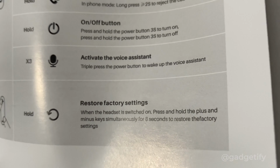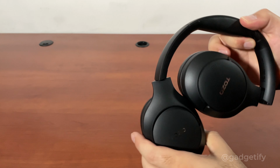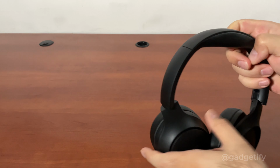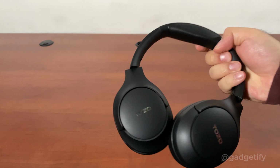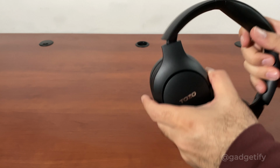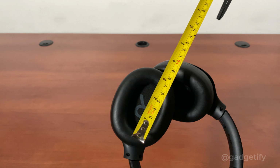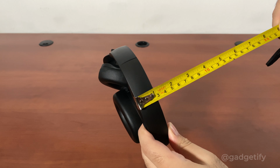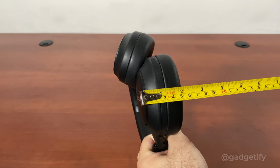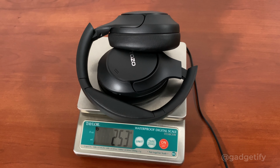activating the voice assistant. You can not only change the direction like this, but you can also fold them like that, and that's actually how you can fit this in the box that it came. Because other than that, you're not gonna be able to, the box is too small. So that's the folding mechanism that is available. So this is the weight, about 253 grams.